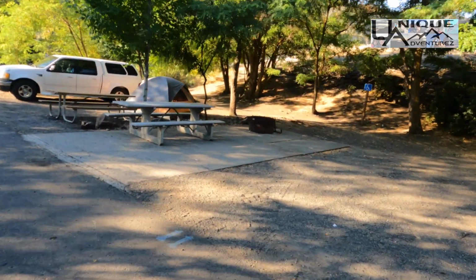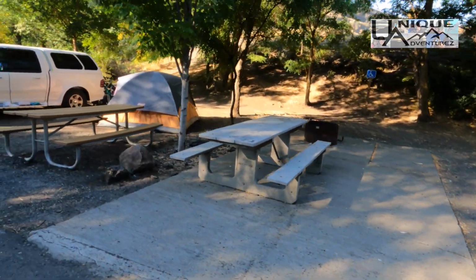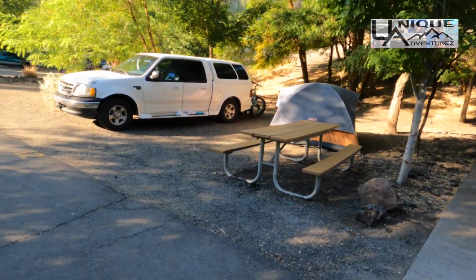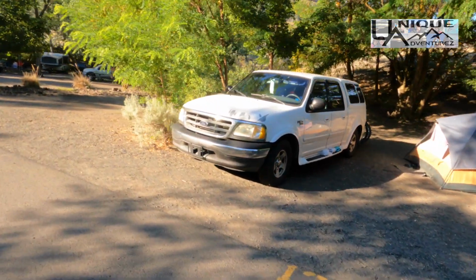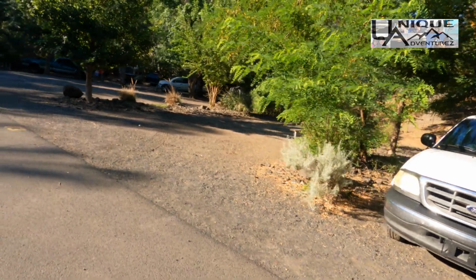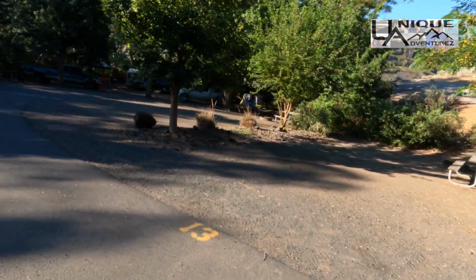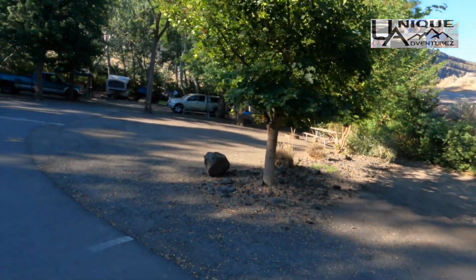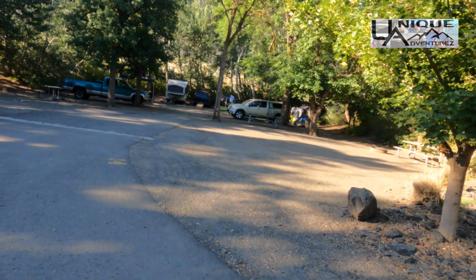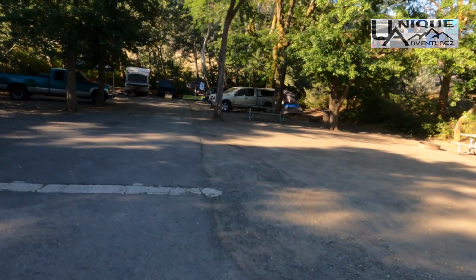This is the ADA site here, at least for this part of the campground. And you've got 12 here. Definitely more of a tent spot. 13. Yeah, that's a tent or pop-up trailer for sure. 14. Maybe a small pop-up.